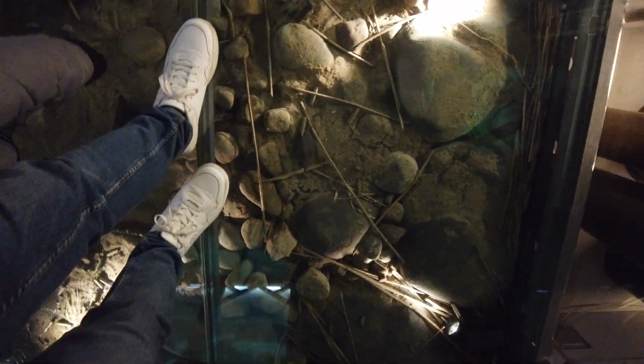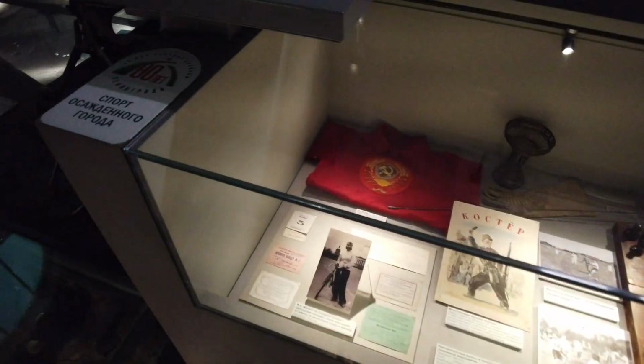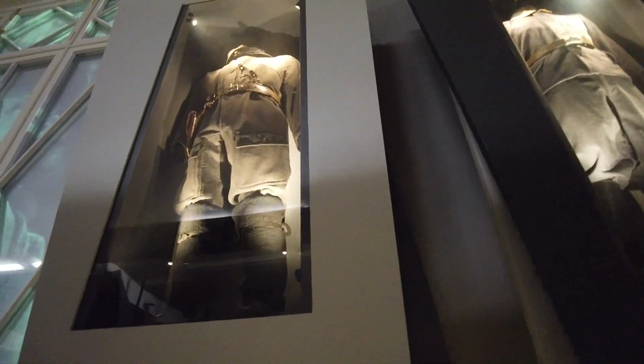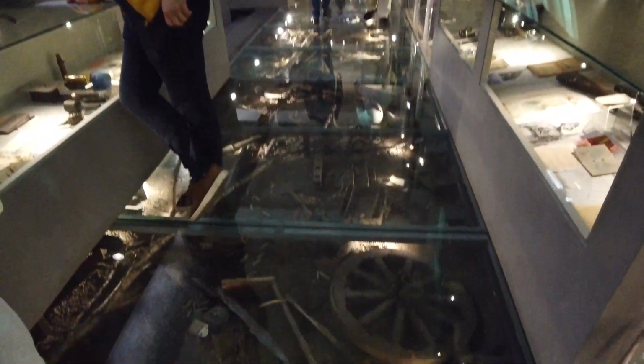Bullets, pieces of different machinery, boat propellers. Pretty sure this is everything that's really found. This is not fake. There's no need to fake it because there's so much of it. Still, they find it all around swamps, etc. This one. This is really impressive.